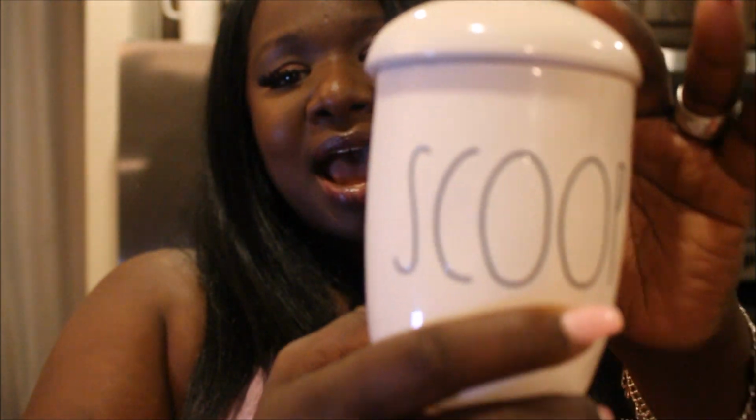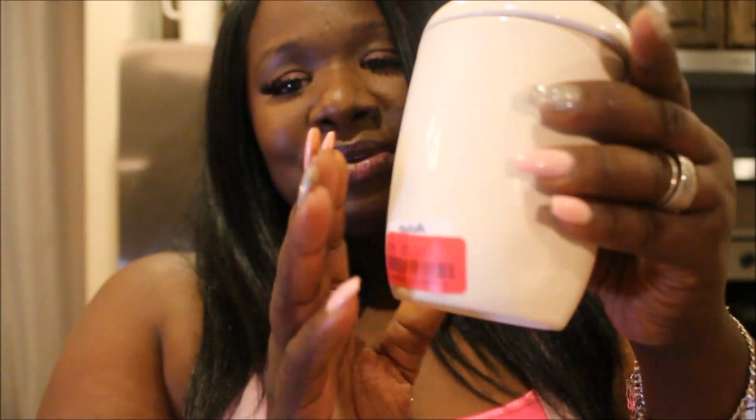Now I'm going to get into the Rae Dunn stuff. First, I'm going to get the stuff that I got on sale because your girl loves a deal. So I found a couple of deals and steals. The first was this scoop. I do not have this in my collection and I was so surprised, and it was on sale for $5 at Marshall's. So I was very excited about that.